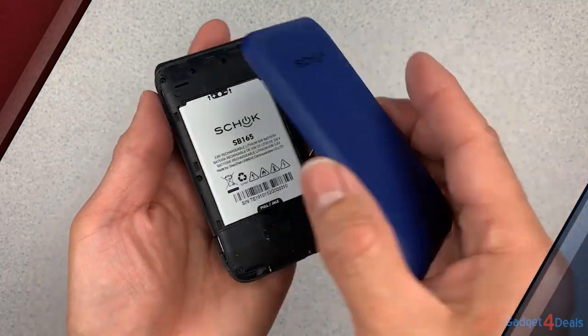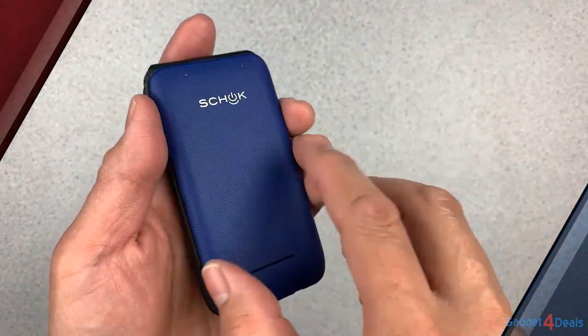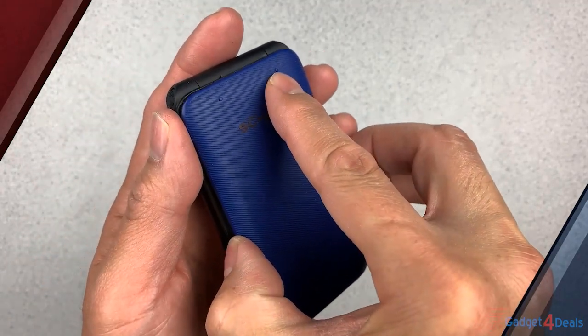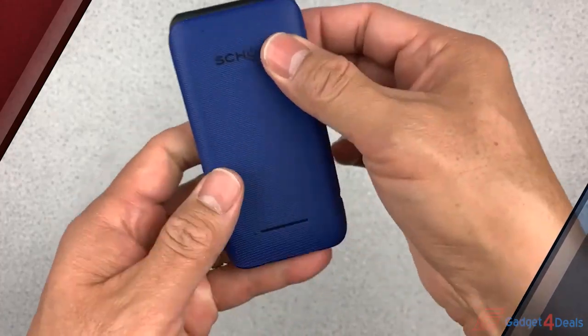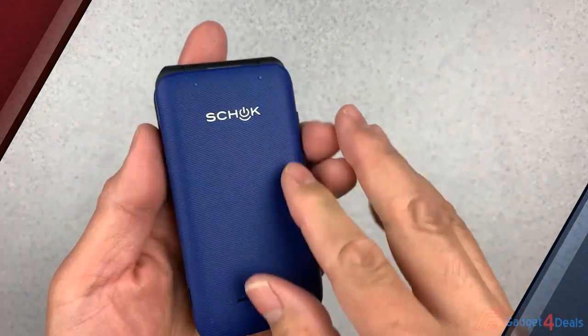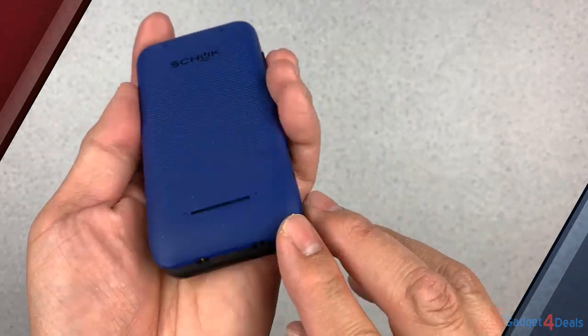To close the back cover, return it to its proper place. Apply normal pressure from top to bottom until you hear secure clicks. If closed correctly, there should be no visible gaps between the back cover and the structure of the phone.